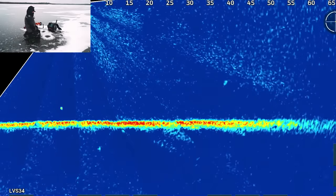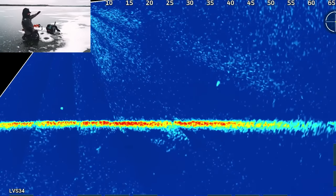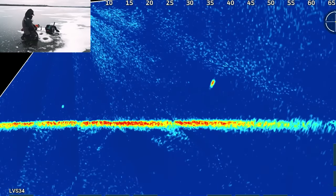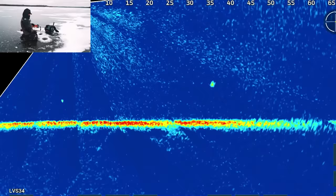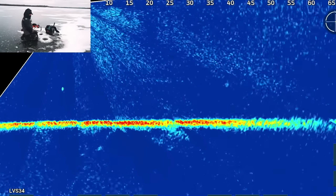Nice mark, 40 feet up. I can see him swimming towards me, so I'm just gonna wait. There's kind of two options here. I could go pop a hole 40 feet out and try to intercept him. Sometimes that can make some noise, and you know, between drilling and walking, you can spook the fish. Or you just kind of hope that he stays on the same direction. In this case, he turned around. That's not what we wanted.